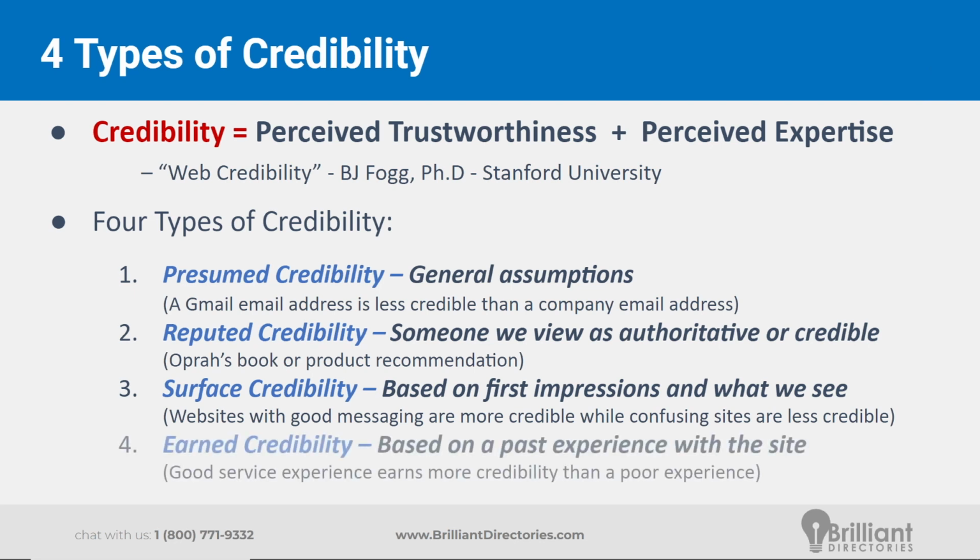And finally, earned credibility. This is credibility that takes some time to build, but it comes by way of users actually experiencing and using our website. So a member who has a phenomenal experience on our website, if they have any problems, we're able to solve them quickly. They signed up for specific benefits and they're getting those benefits and they're actually seeing the value from it. That's earned credibility versus somebody who has a poor experience on our website. We're going to probably end up losing credibility in that case.